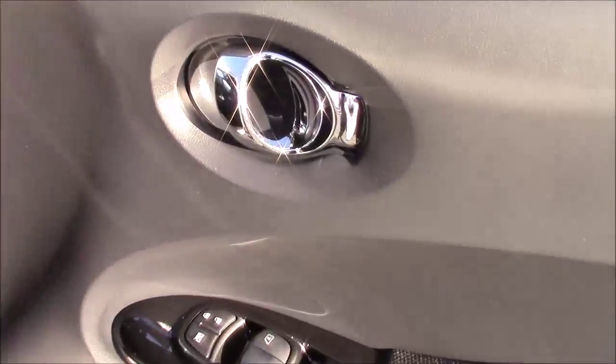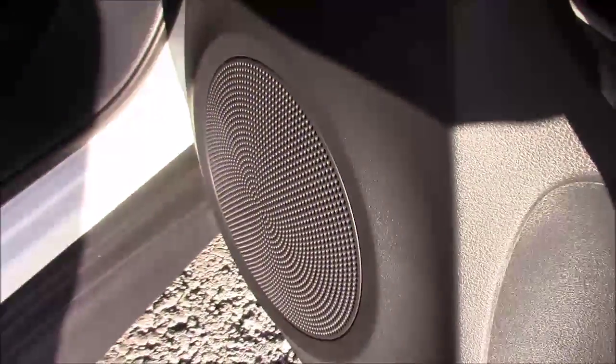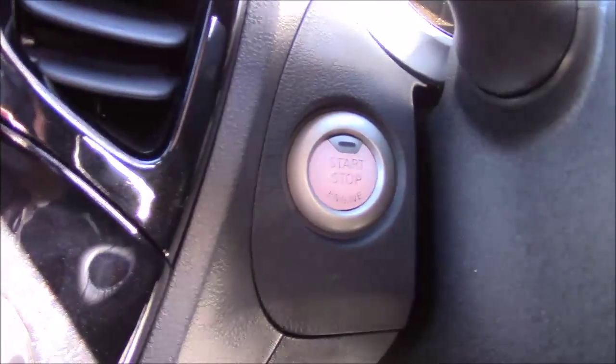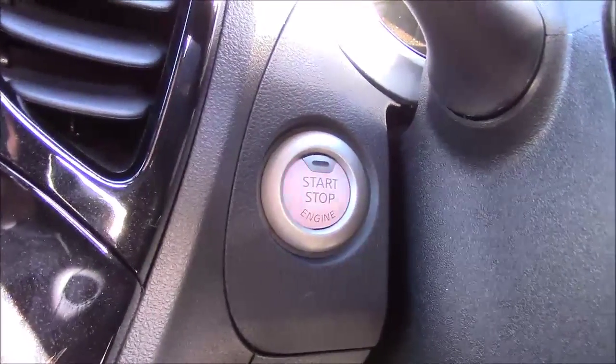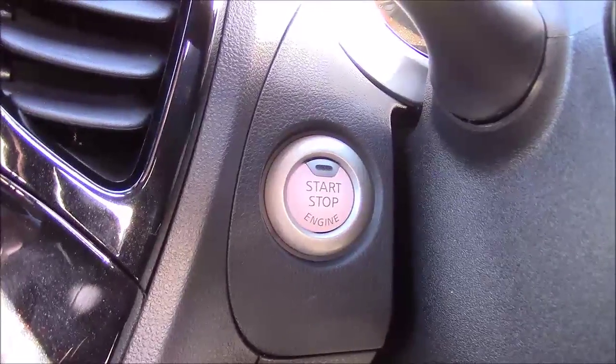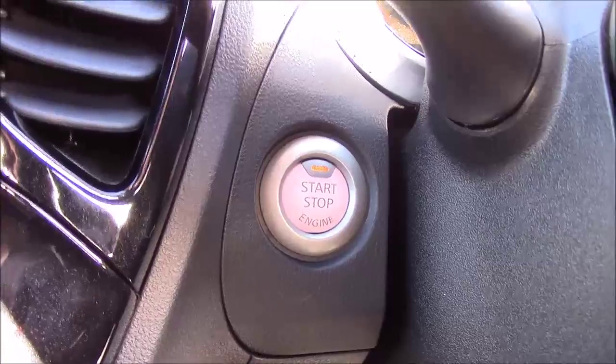Again, here we can see the doors are fitted with the chrome finished handles, the electric windows and the audio speakers on both sides. If we jump inside the driver's seat, just to the left of the steering column you have a start-stop button. This model comes fitted with the intelligent key technology, which means that so long as you've got the key on you at the time, to start or stop the engine all you need to do is pop your foot onto the brake and then just push the button.